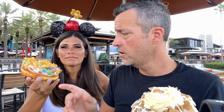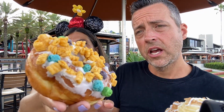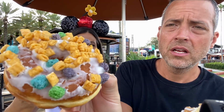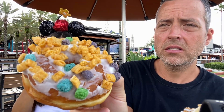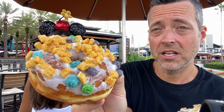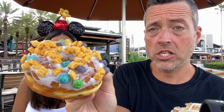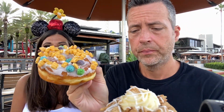Looks pretty good. And look again at this donut in comparison. Like the Captain Crunch have fallen off in the box somehow. I mean, we just got these. We picked up the box and sat down. It's not like we were jostling them around running through security.